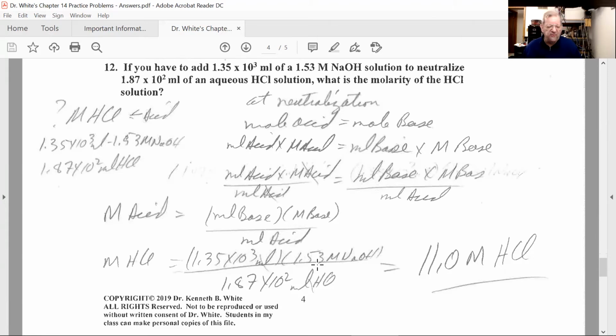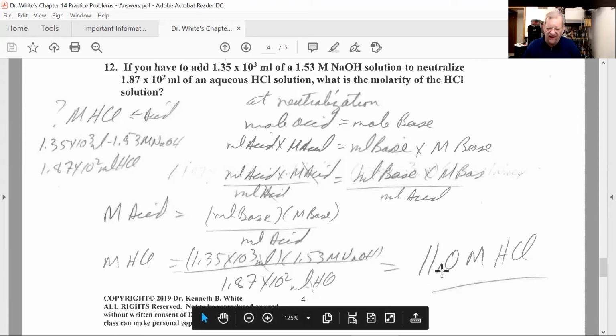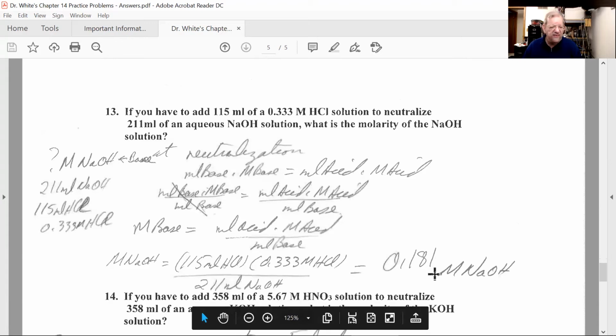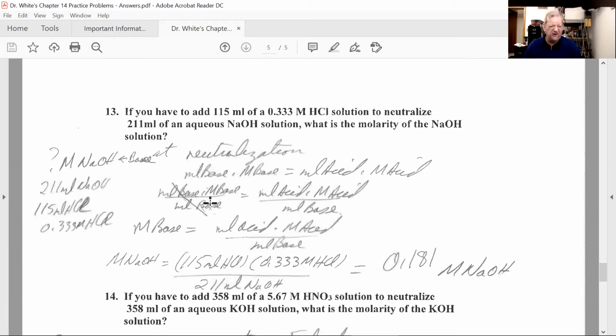When you do multiplication and division, you get the same number of significant figures in your answer as the number you multiply and divide that has the fewest. He's in his 3 significant figures, right? 3, 3, 3, and the answer is 3 significant figures, and it's 11.0 molar HCl. On this one, I did it correctly. Let's look at number 13.